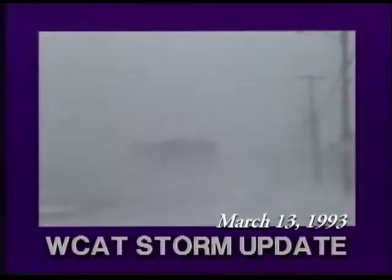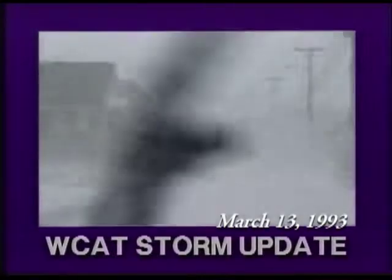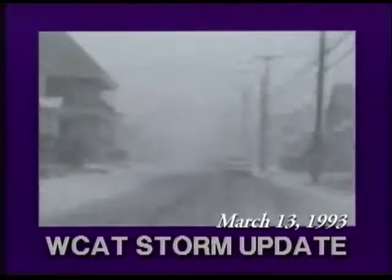Again, this was taken approximately 2:30, which is about 20 minutes ago, down Point Shirley, and that's the little causeway. And look, you can see the intensity there. Look at that. Things are going to start happening now.